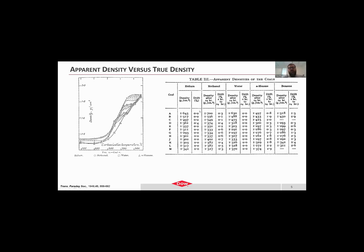What you can really see here is not only do you have differences in the true and apparent densities, but they follow some sort of a trend when you have things like water, for instance, or hexane and benzene, which are probably the two best examples, where these are relatively large organic molecules. They don't readily transition into these micropores that are formed in these coal systems. Therefore, when you measure the density after 2 hours, it's different than the density equilibrated after 24 hours.